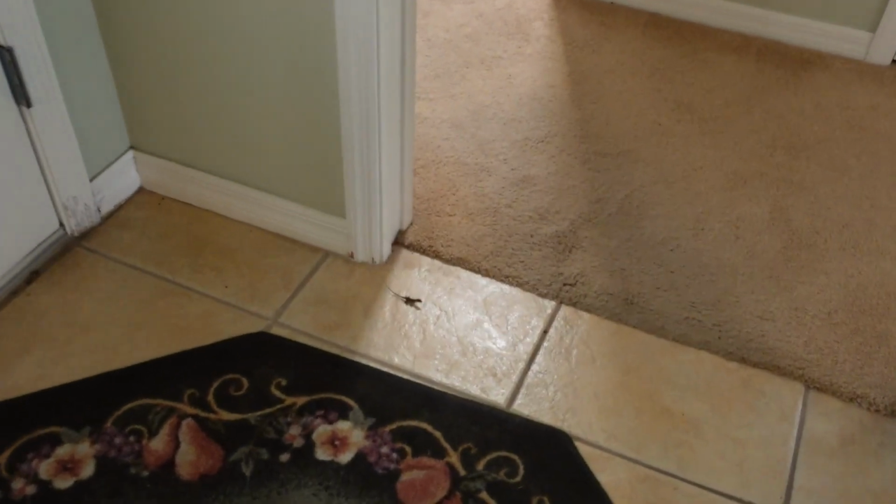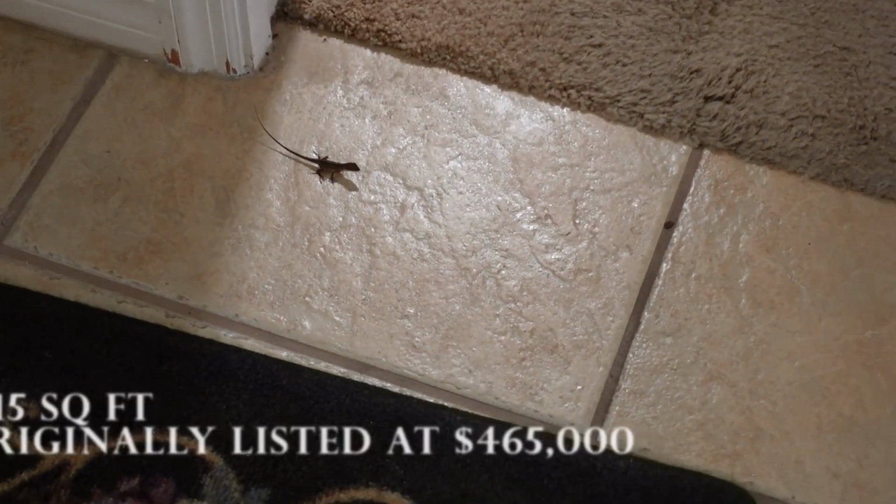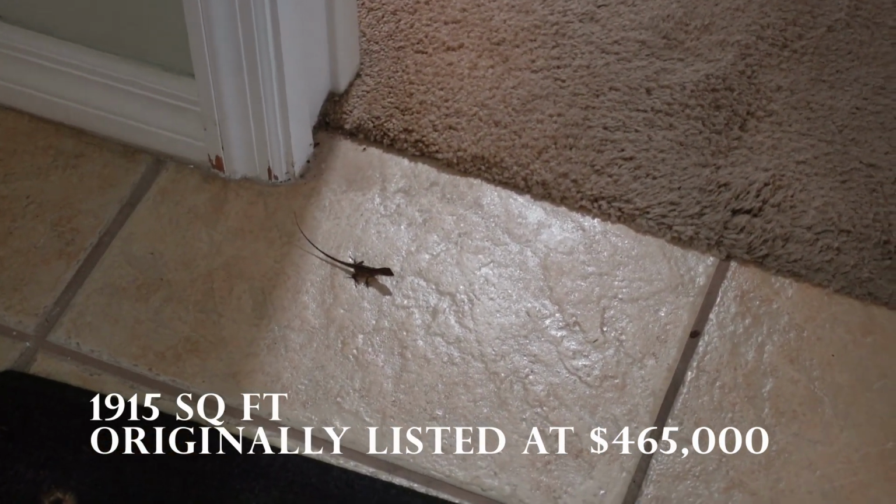Okay, so last but not least, here, I gotta tell you, this just freaked me out. I jumped 100 miles in the air. Look at that little baby dinosaur, gonna scare the crap out of me.